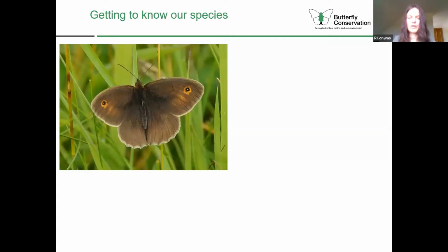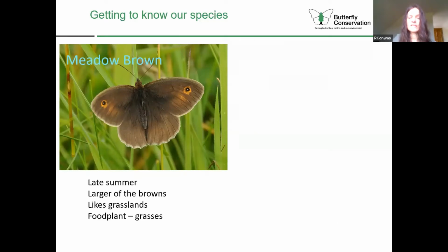Okay, this is another one of our browns. It's brown and it tends to be found in meadows. So this is a little hint as to its name. It's the meadow brown. It's a late summer butterfly. It's the larger of the browns. The ringlet's actually on the smaller side. This one is the larger of the browns, and it likes grasslands as well. And its food plant is grasses also. So if you think about the browns, they like the brown grasses. They like the brown, not intensely green, rich fields for agriculture, but the brown fields of areas that haven't been improved. That's where you'll find these species.